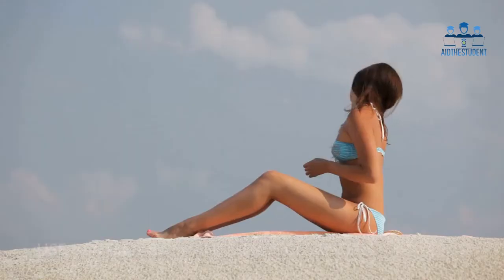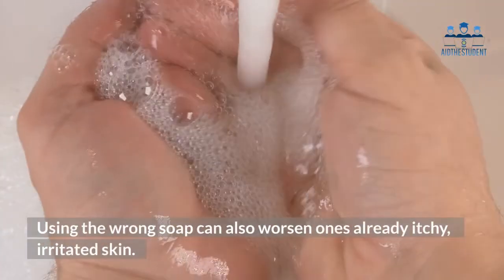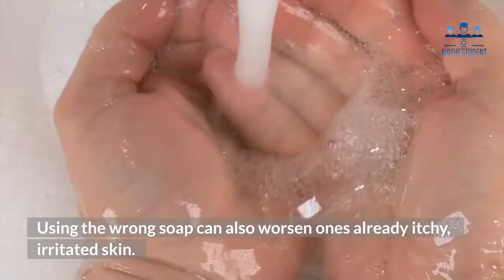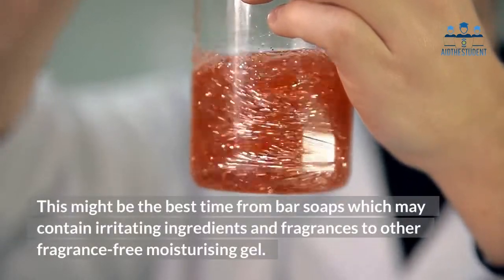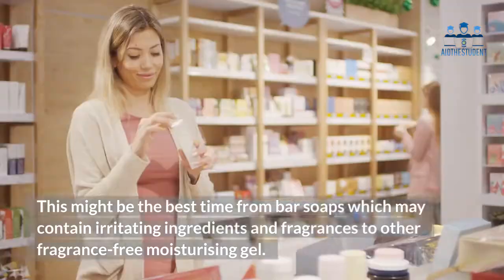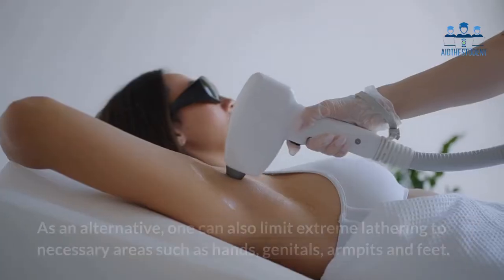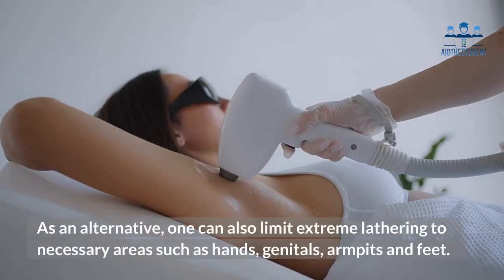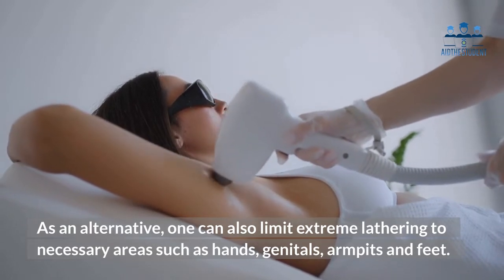5. Use gentle, fragrance-free cleansers. Using the wrong soap can also worsen one's already itchy, irritated skin. This might be the best time to switch from bar soaps, which may contain irritating ingredients and fragrances, to other fragrance-free moisturizing gel. Make it a habit to look for products labeled fragrance-free or unscented. As an alternative, one can also limit extreme lathering to necessary areas such as hands, genitals, armpits and feet.